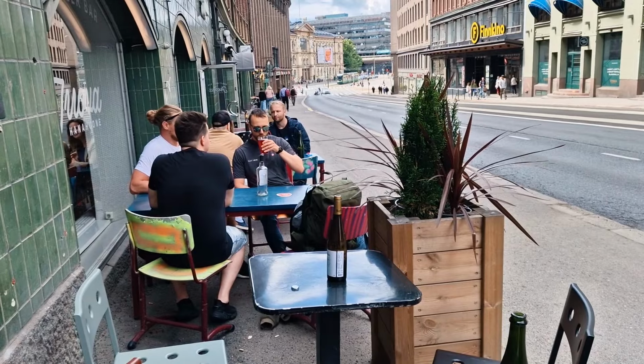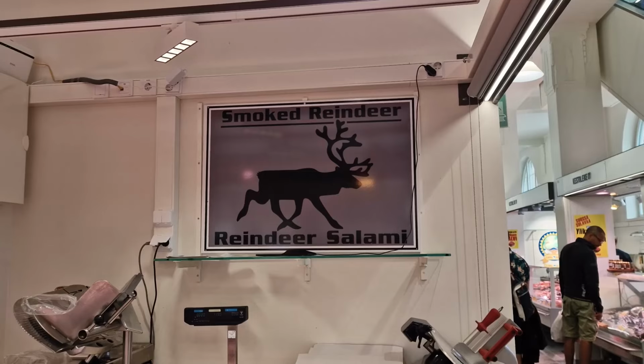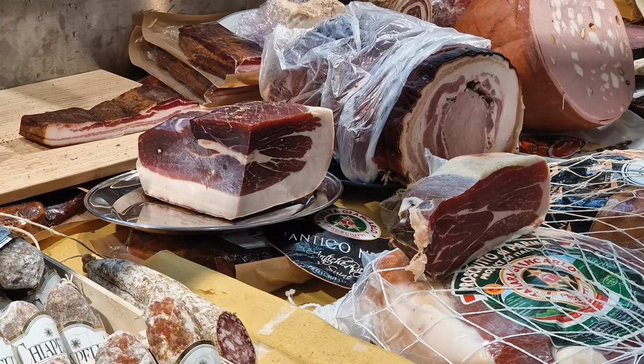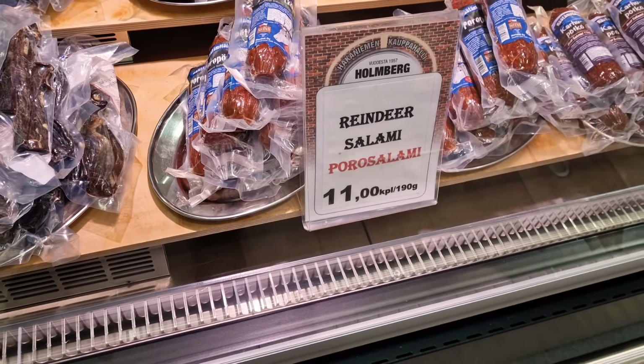It means long drink in English, and it's basically gin and fruit juice. You'll find this pretty much everywhere in the city, and it's actually quite a refreshing drink. The second food item is reindeer meat, which they sell in abundance here. I highly recommend the reindeer burgers.